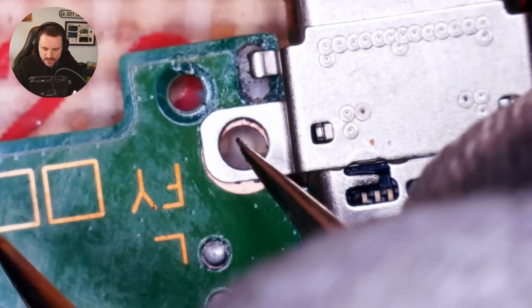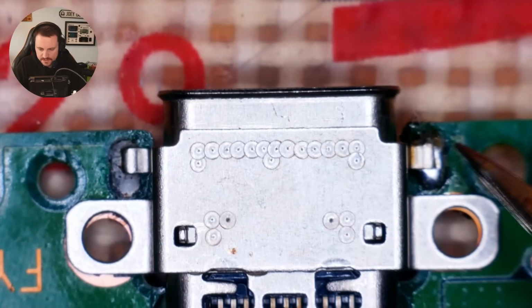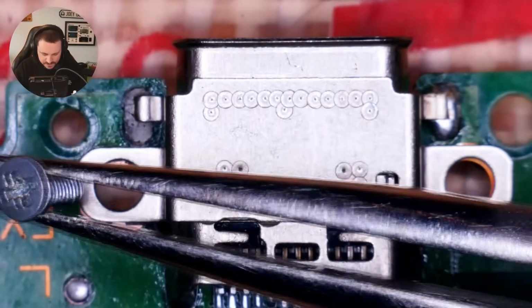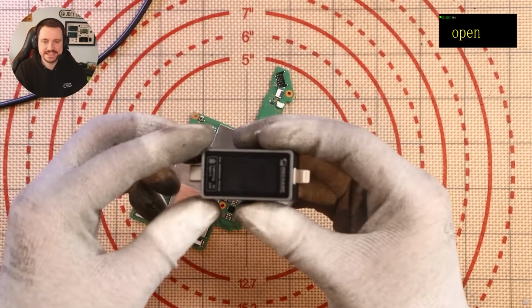Now you can see here that the screw hole isn't exactly in line with the port, but that is fine. The alignment is no problem at all. If it was completely out, then we'd have an issue, but that's going to sit in the chassis fine. Just to show you, look, if I put one of the screws in, no problems at all. See that?